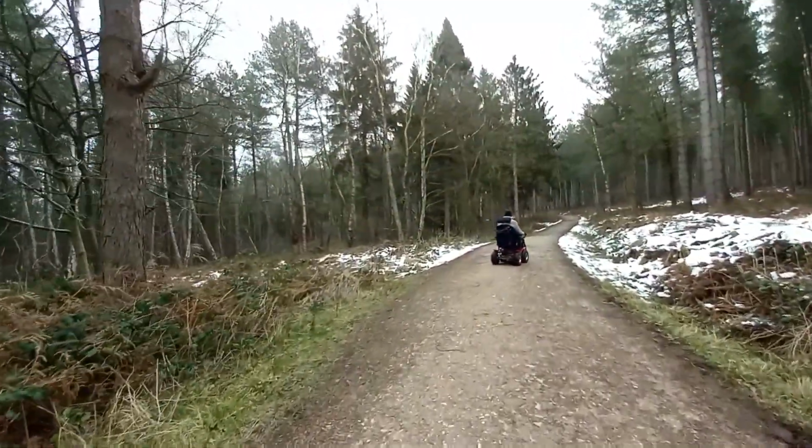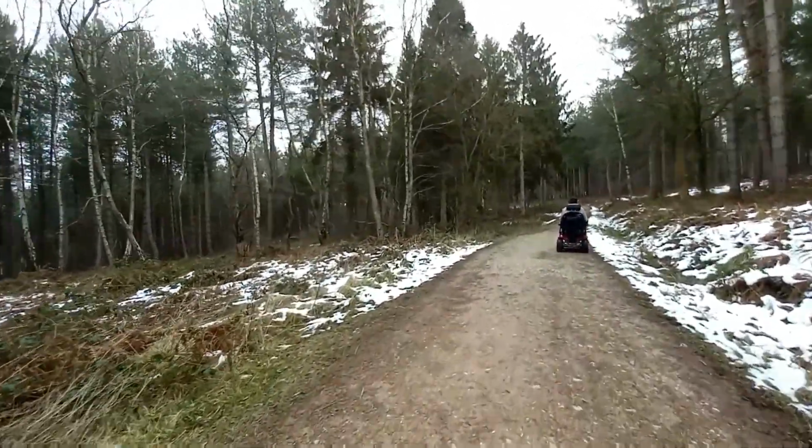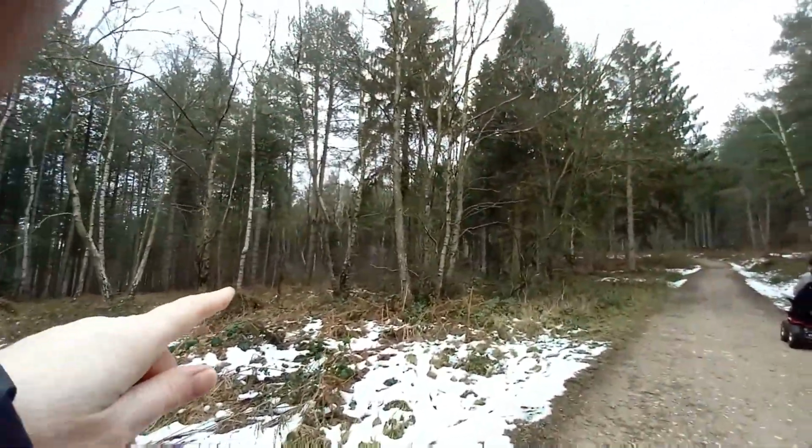How amazing is that? I wonder if we can spot them. We're going to have a bit of a quiet walk and see if we can see them. They're there, look. They're right over there.